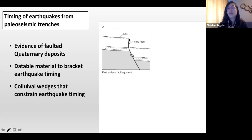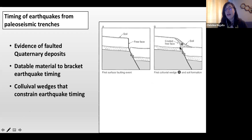But that soil and sediment is not gravitationally stable at that high angle and pretty quickly unravels, such that this material on the upper portion here is deposited down on the downthrown block and essentially degrades back to angle of repose. And so that ends up generating this wedge of colluvium, the colluvial wedge, that in most modern systems where we've observed this happens in days to weeks to months to years, maybe decades after the earthquake.